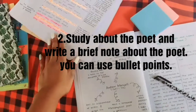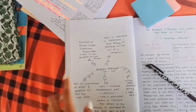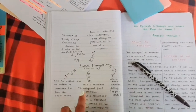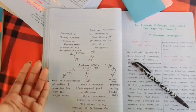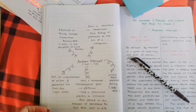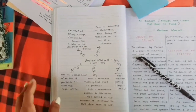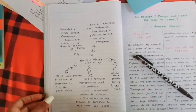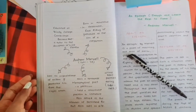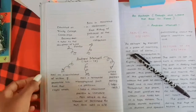Tip: after you have gone through the poem, what you have to do is to study about the poet and make some quick notes by yourself about the poet: when he was born, where his education was, his profession, his works and everything. You can make some bullet points, a short description about the poet, and it will be very useful for you when you're writing in your exams. You should know about the poet before studying the poem. So my second tip is to study about the poet as well as take some quick notes about the poet.